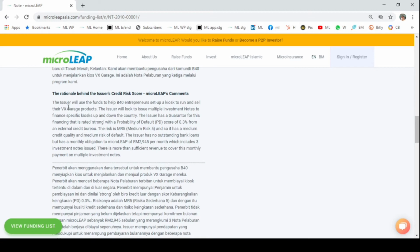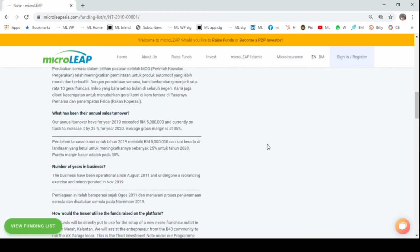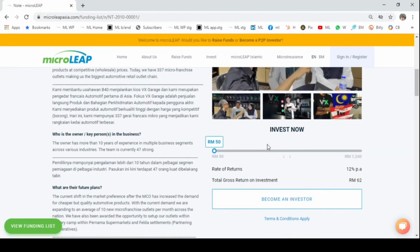This is key. It just gives you a bit of flavor of why this is a medium risk 5, MR5. And so it helps you make a bit of an informed decision of when you want to invest. So when you do want to invest, you will go on to the slider here. So he needs up to 7,240. So minimum investment is 50 ringgit. You can play around, say it goes to 500.